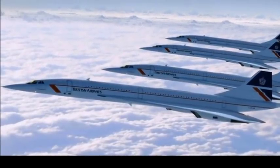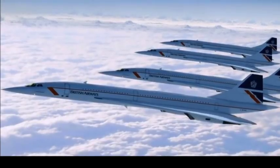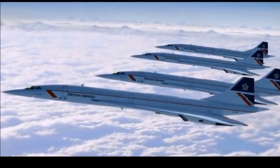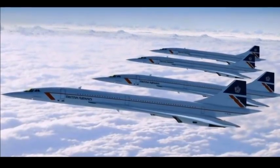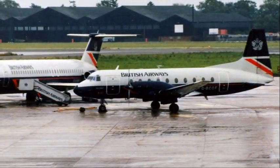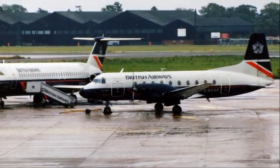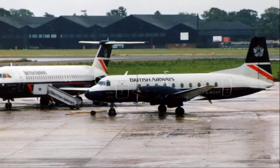They also brought in, on the top bit of the tail, the coat of arms as well, making it even more professional and representing Britain as the flag carrier, with the Union flag still on the tail and the massive British Airways text. An incredibly professional airline livery, which they got rid of so early. Early? Yeah, early. They got rid of it so early.